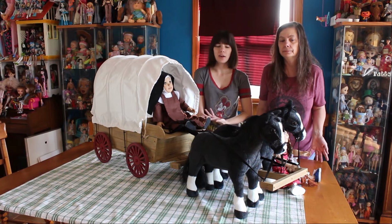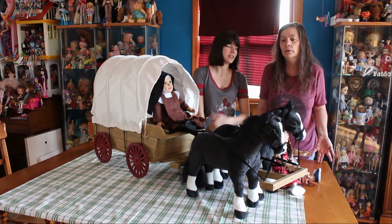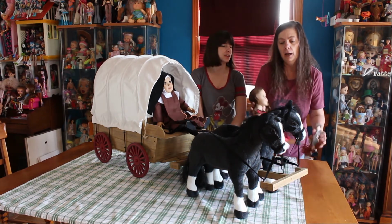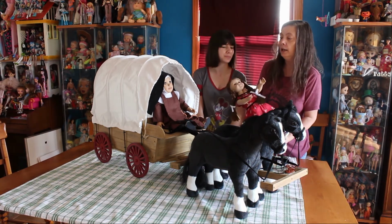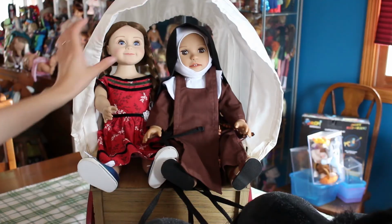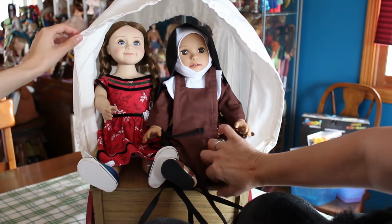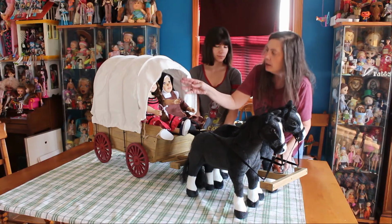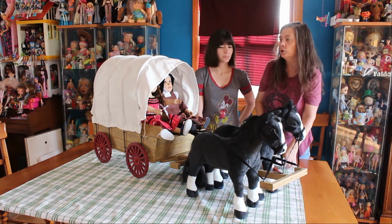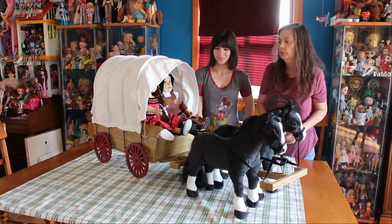You can use any other horse that you think fits 18 inches for this as well. Right. I don't know if the reins would fit, but you can use that. And the wagon holds two dolls sitting in the front, and then you can have dolls in the back. So that's nice. There's a lot of room there. I've got St. Teresa sitting in there. She decided she was going to go and take Laura Ingalls home.